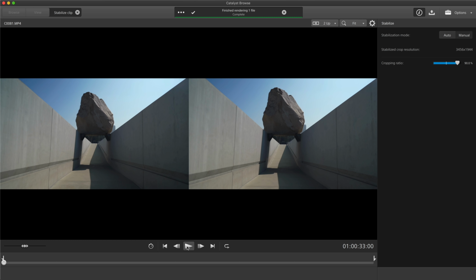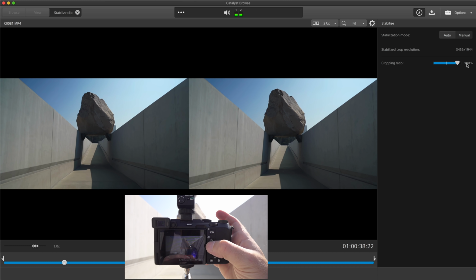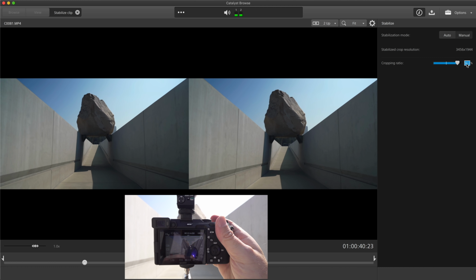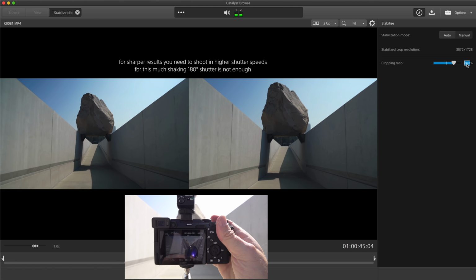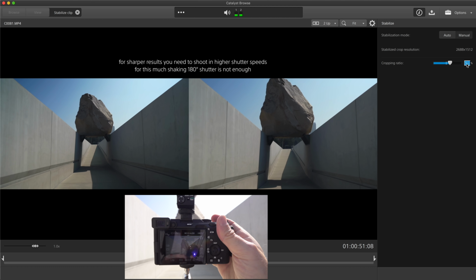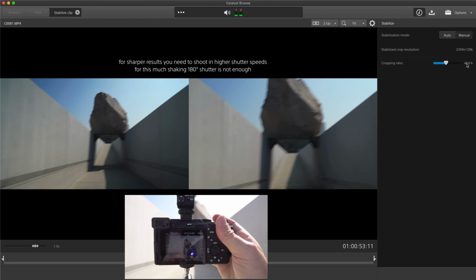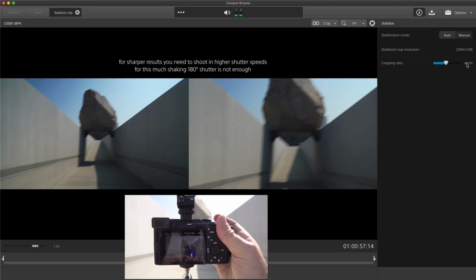You want 5% stabilization, 5% crop, you can apply that. You want 10%, that's good. You want to shoot in 4K and then have gimbal-like footage and you want to export in 1080p, apply 50% stabilization. It's fantastic and it's very, very useful, and it is better than the stabilization we have in our video editing programs, and I'll be talking about that later in the video.